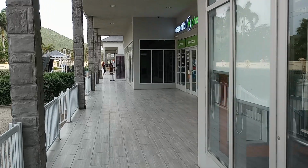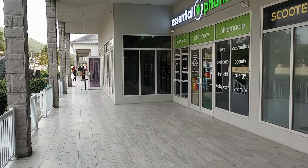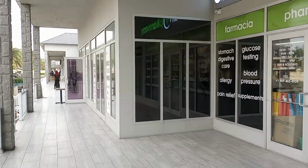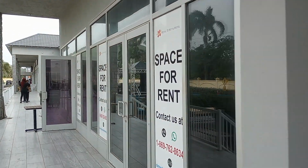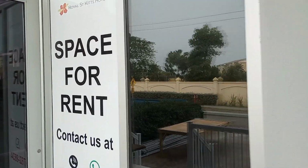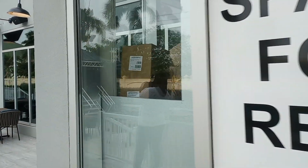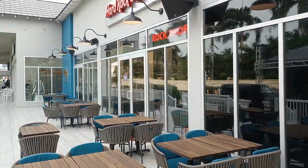I'm in Frigate Bay right now, and I wanted to go over some different citizenship developments that have been sold out, but if any of these have been reapproved for citizenship for $325,000, you can sell them. But I also wanted to show you the developments. Frigate Bay is really growing quick over here, and they're building more commercial, bringing in different types of businesses.